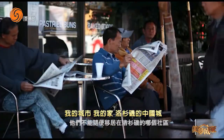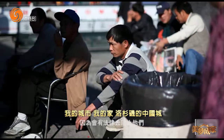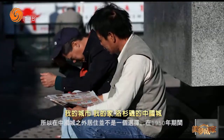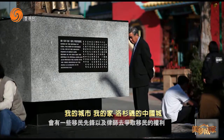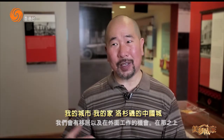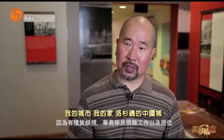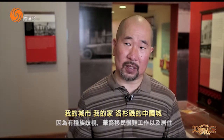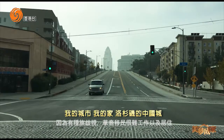They couldn't just move into any neighborhood in Los Angeles because there were laws preventing that. So if you wanted to live outside of Chinatown, that oftentimes wasn't a choice. In the 50s, you had pioneer Chinese Americans and attorneys fight against those laws. And so after the 1950s, when those laws were struck down, you had the opportunity to move outside, to work in the field that you would like, to live in a neighborhood that you would want to. But prior to that, it was very difficult for Chinese to live outside of the Chinatowns because of racism and structural racism that was embedded in a lot of these laws.